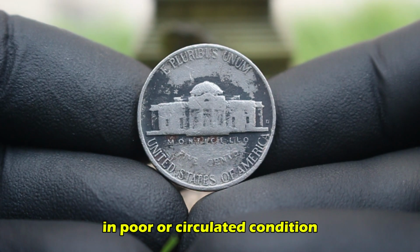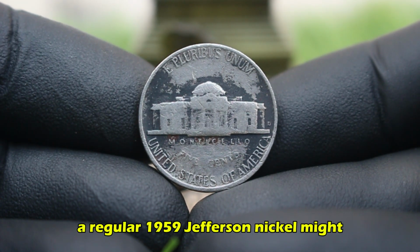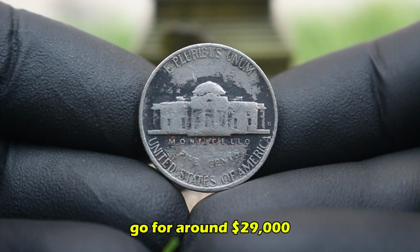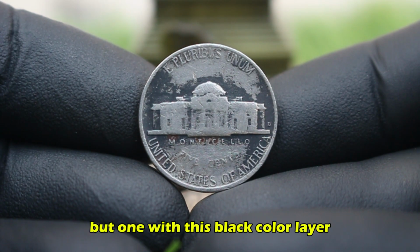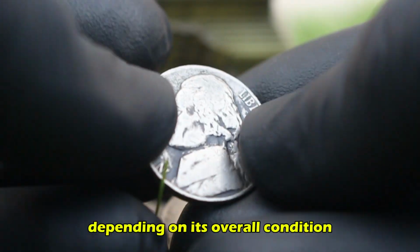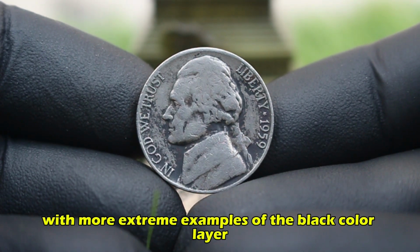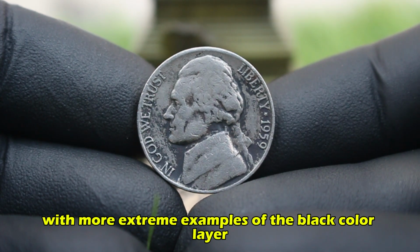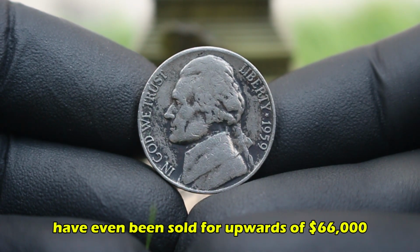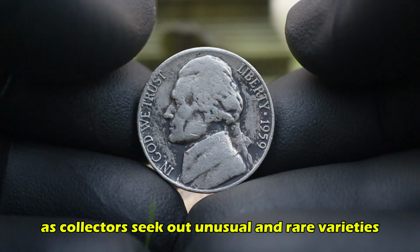In poor or circulated condition, a regular 1959 Jefferson nickel might go for around $29,000, but one with this black color layer can go for anywhere up to $50,000 at auction, depending on its overall condition and the extent of the discoloration. Coins with more extreme examples of the black color layer have even been sold for upwards of $66,000 as collectors seek out unusual and rare varieties.